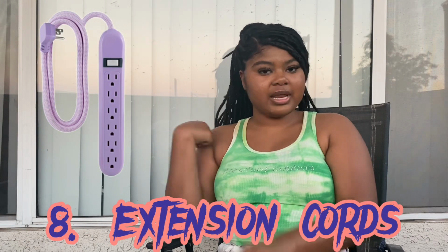Number 8 is extension cords. There are not that many outlets in dorms, and I don't think people realize that, especially if you're having to share your outlet with someone. If you don't have your own dorm room, you're going to have to share all those outlets. So let's say you get a mini fridge, and then you got the portable pod, and your laptop charger, and your phone charger, and then a TV. You're going to need an extension cord for all these, because you're not going to want to keep unplugging and plugging things every time you want to use an outlet. So just get an extension cord to save yourself the hassle.